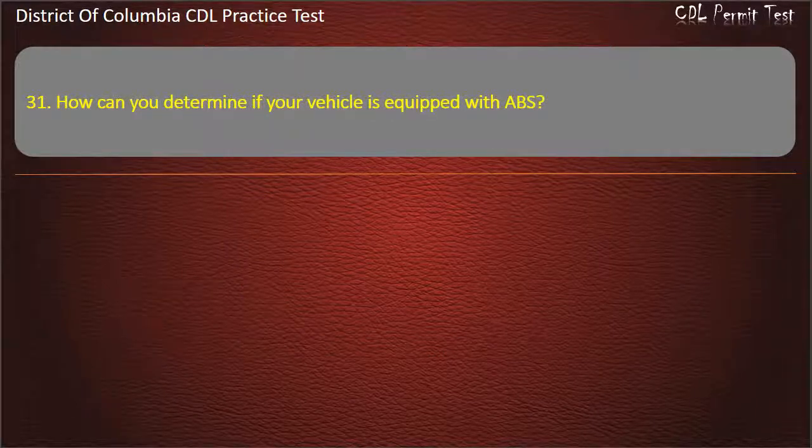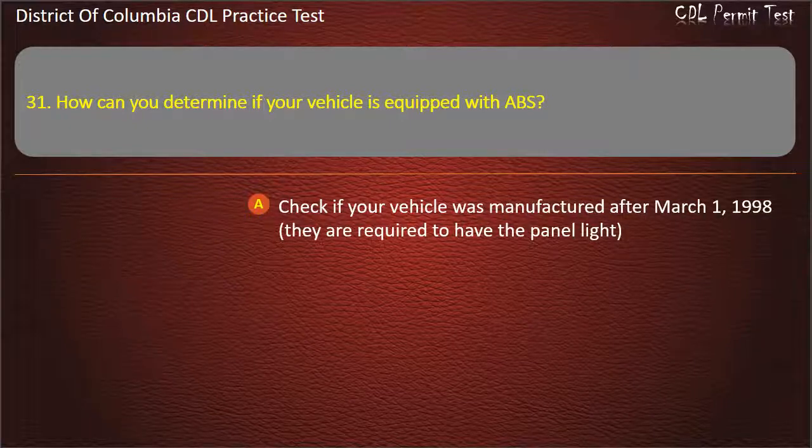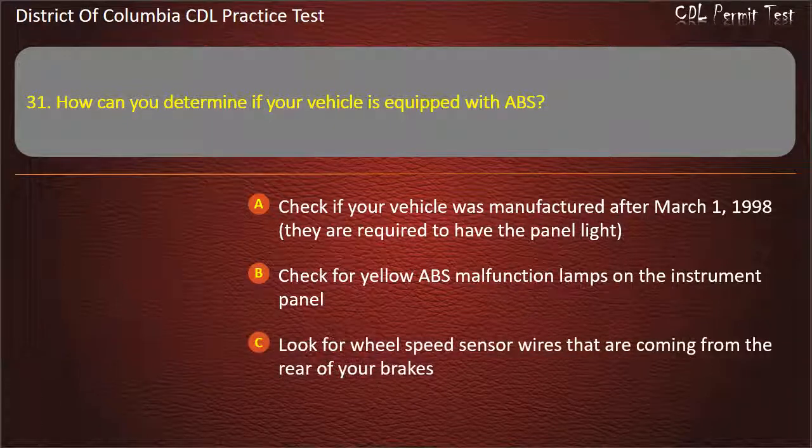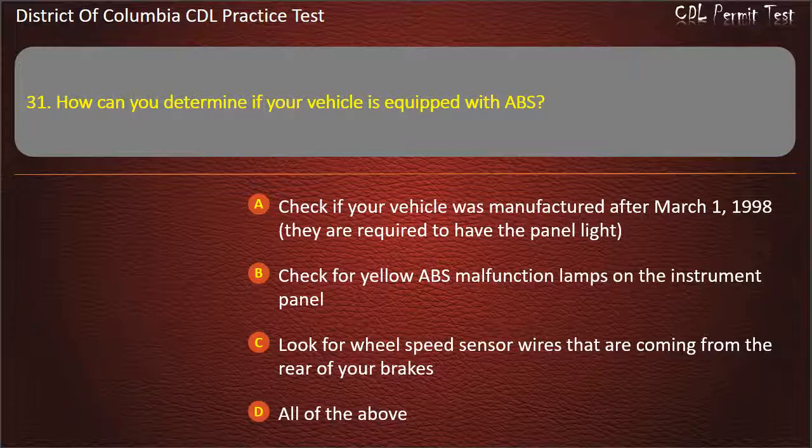Question 31. How can you determine if your vehicle is equipped with ABS? Check if your vehicle was manufactured after March 1, 1998; they are required to have the panel light. Check for yellow ABS malfunction lamps on the instrument panel. Look for wheel speed sensor wires that are coming from the rear of your brakes. All of the above. Answer. All of the above.